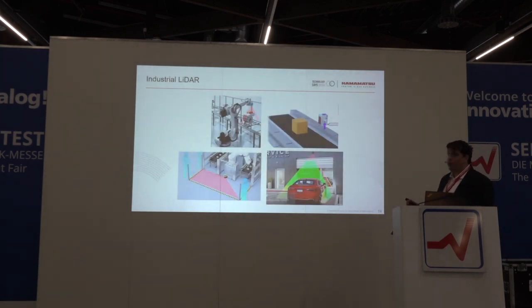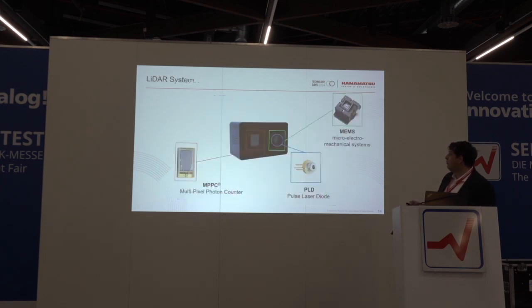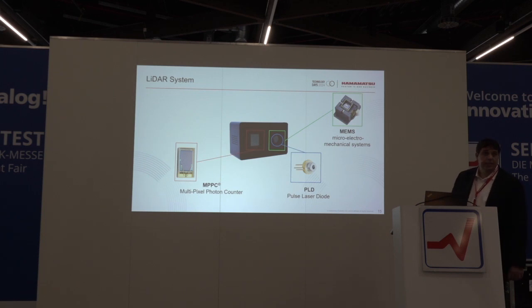This APD can usually be used for industrial LiDAR, so all the applications that need to detect distance, for activities like cobots, monitoring boxes, automatic doors, or safety with cobots when they are operating. But in industrial LiDAR, we provide not only the APD but also other solutions. If we consider a complete LiDAR system, we can provide all the key components: the MEMS, the microelectromechanical system, the emitters, so the PLD, and the detector.